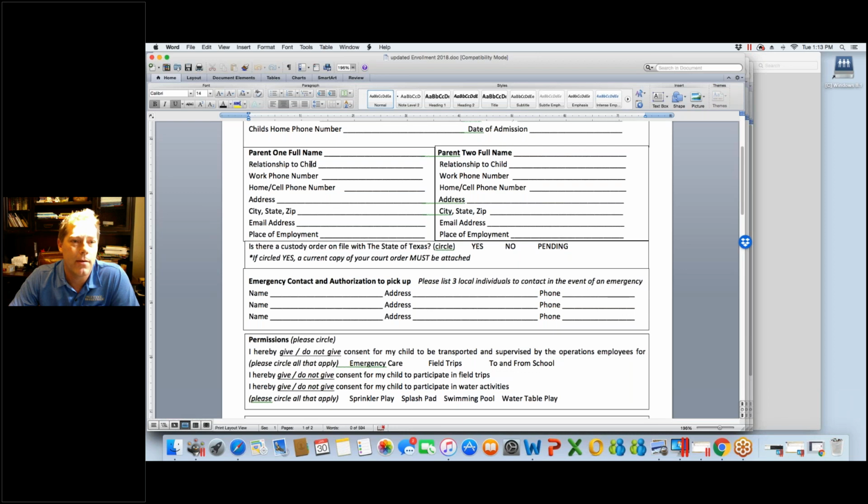You'll also notice that with mine, I've changed it just because this is such a big issue. I have parent 1 full name, parent 2 full name, and relationship to child. Because you just have too many situations nowadays where it's a mom and a stepdad, dad and stepmom, grandmother, grandfather. It could be mom and mom. There's so many different family structures that are out there. We want to be respectful to everyone. We want to be accepting of everyone. And we just want to collect the right information.